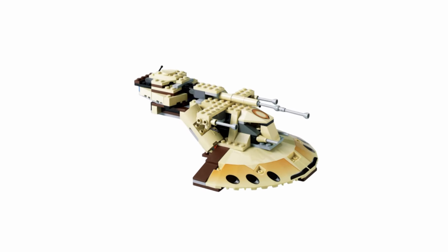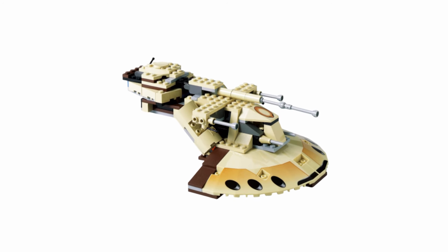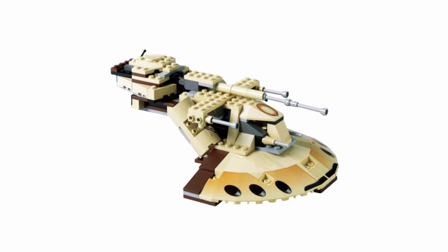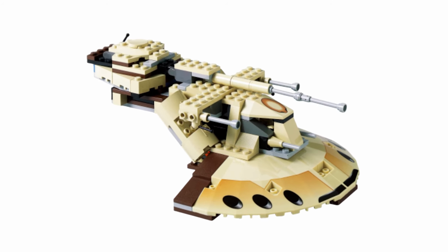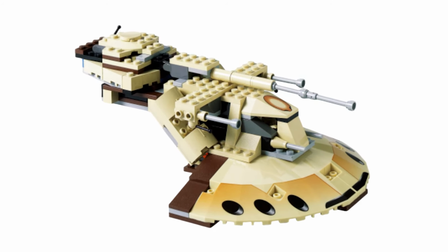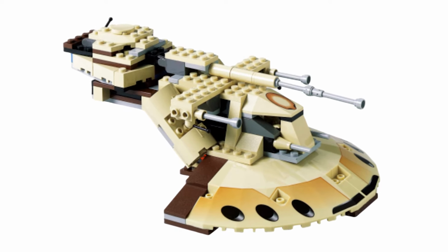The main turret can turn to a degree and move up on a hinge and is the accurate length. The AAT has 2 hatches which are easily accessible to fit 2 droids into. It's a phenomenal set all around with great play and display value, and would have been especially exciting to have with the Phantom Menace where it first appeared, releasing just the year before.